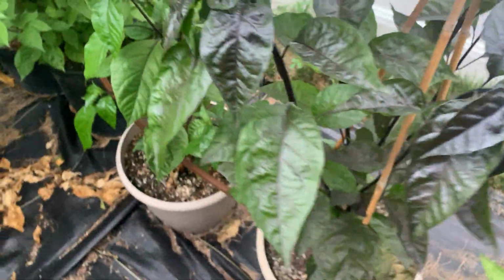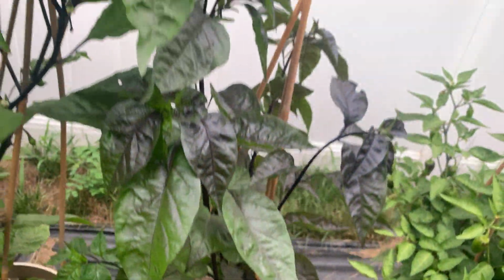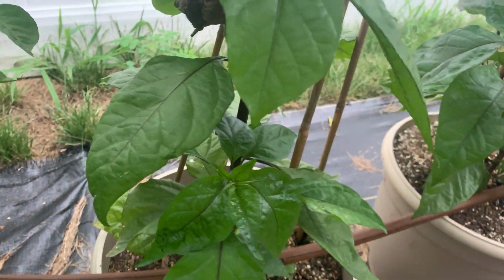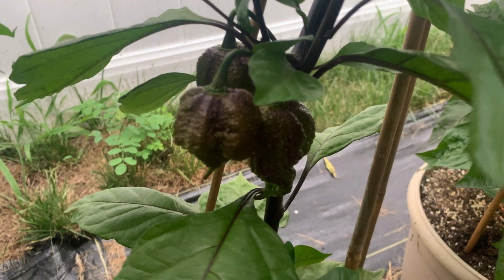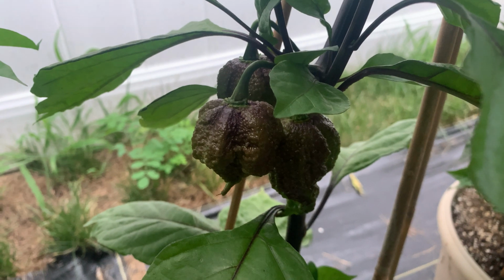And then one of my Purple Reaper plants. No pods on that one, but on this one, we got some big mamma jammers on there. Big ones, nasty, bumpy looking.